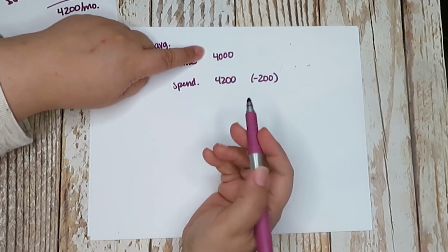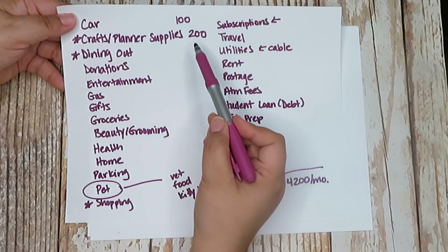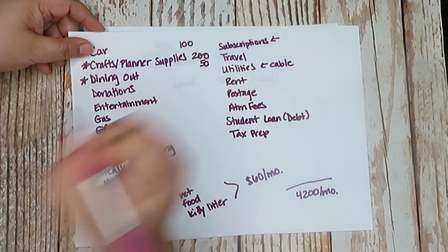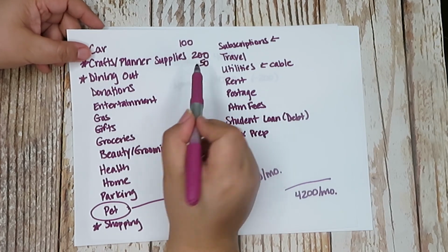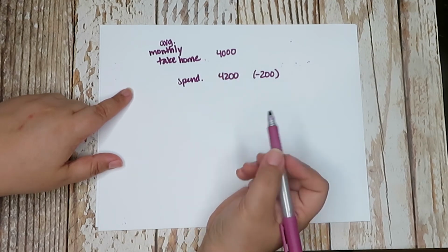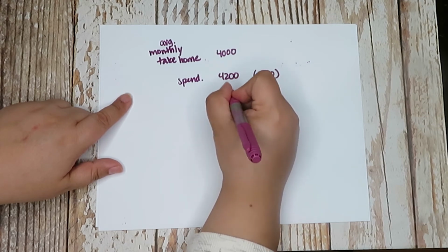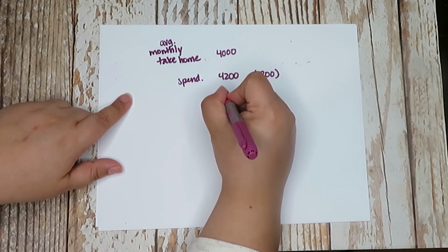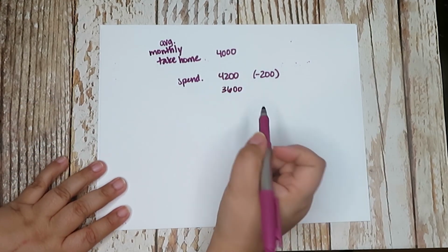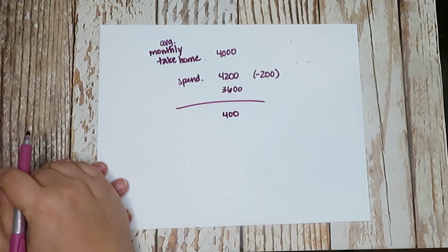So let's say I decided, instead of spending $200 per month on crafts and planner supplies because I have so much, I'm only going to spend $50. Right? So you set these limits for yourself on purpose so that you can get below here. So let's say I got it down from $4,200 by $600. So we spend $3,600, which means that every month I should, in theory, have $400 left.